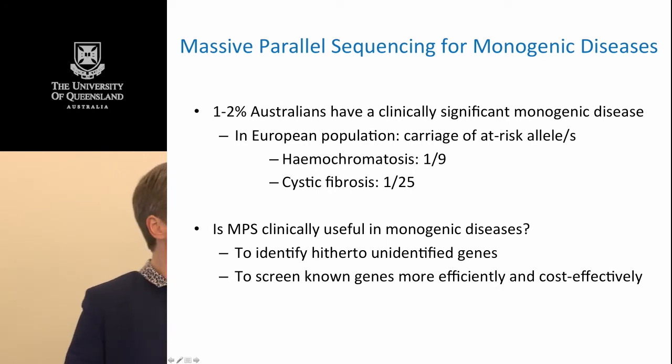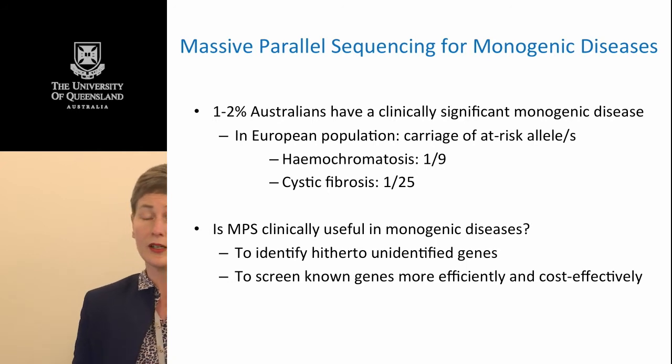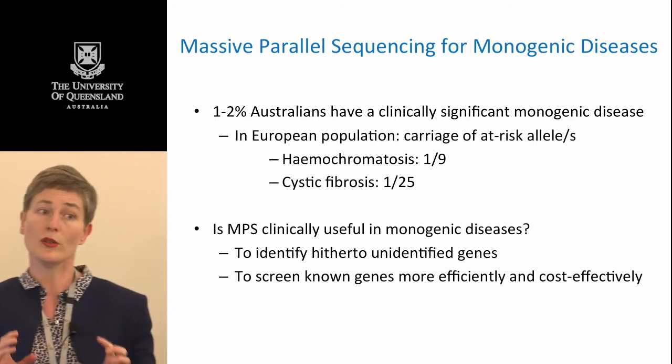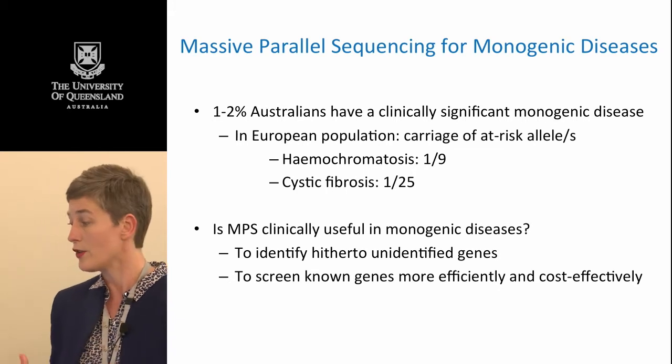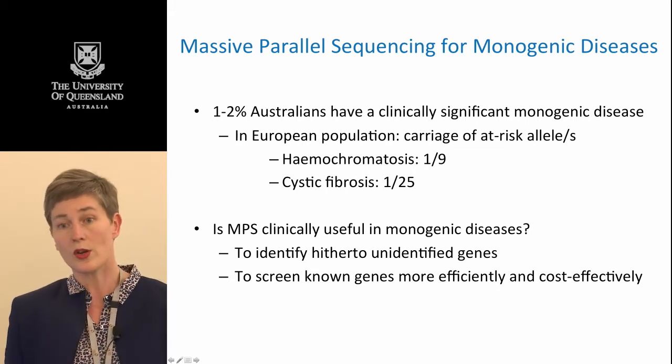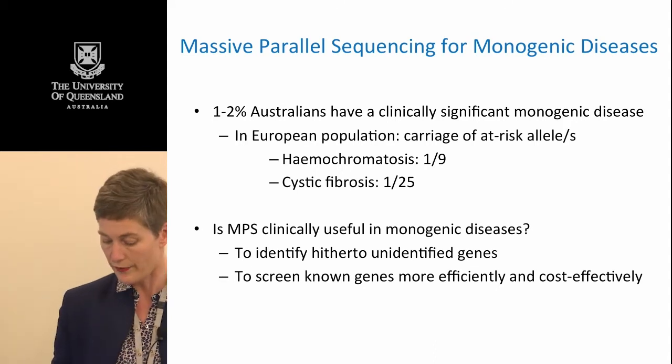and one person who's going to have cystic fibrosis carriage. So the question that I was asked to think about this afternoon was whether massively parallel sequencing would be clinically useful in monogenic disease. And the 2 things that I'm going to talk about are identification of hitherto unidentified genes, and also being able to screen known genes more efficiently and cost effectively.